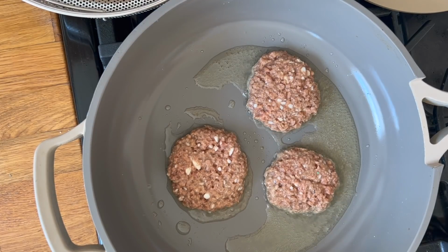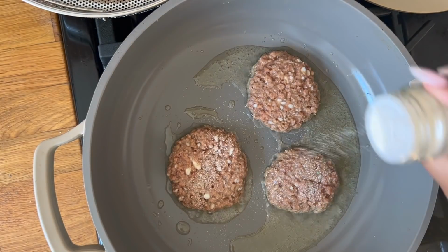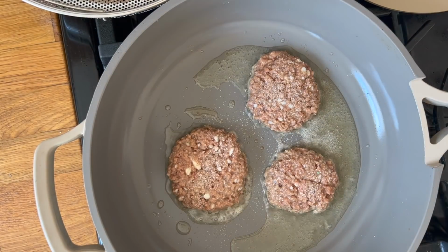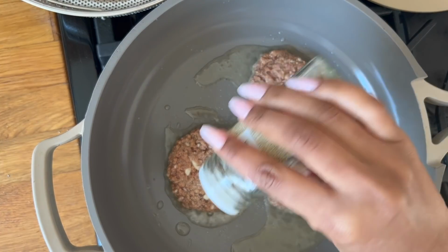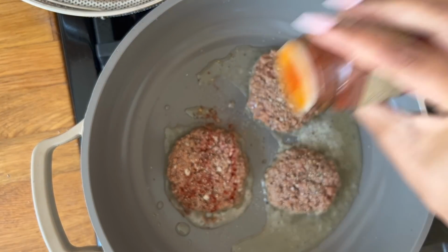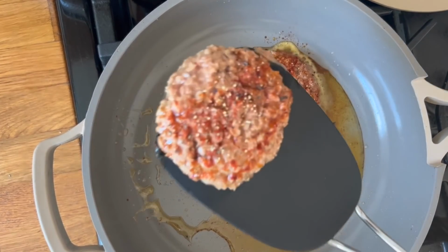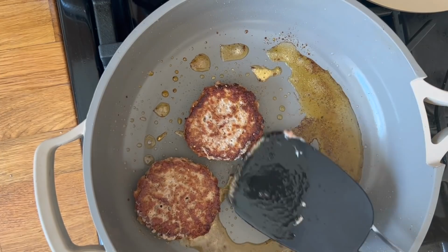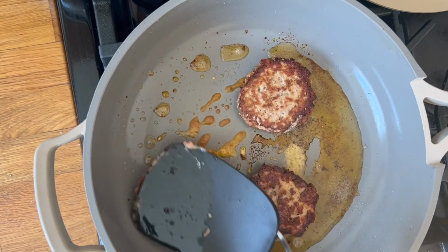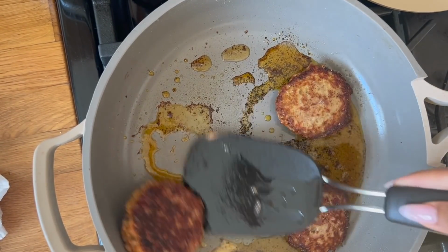And you guys know I gotta have my flavor, so I'm gonna just add some seasonings. That was onion powder. I got black pepper, smoked paprika. Smells so good. Look at that. Yum. Yeah, I definitely want to cook this meat with some pasta. It smells delicious and it looks good to me.